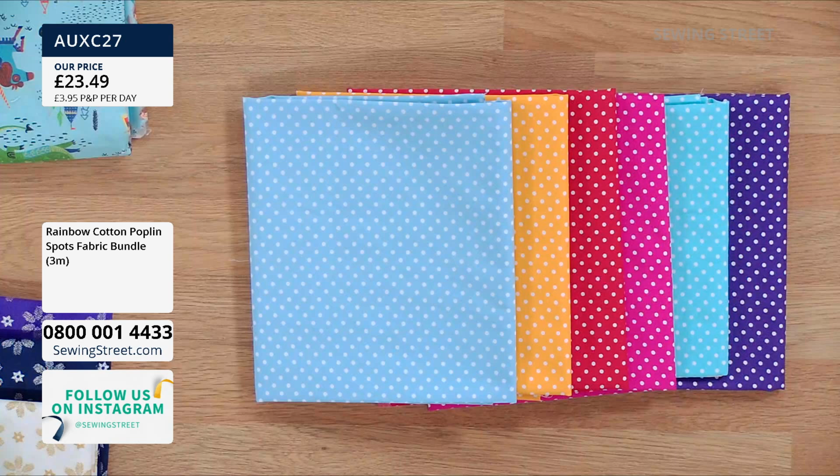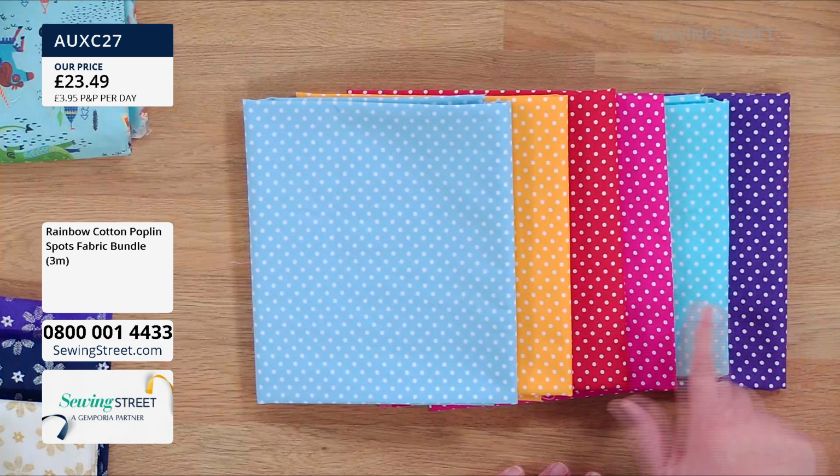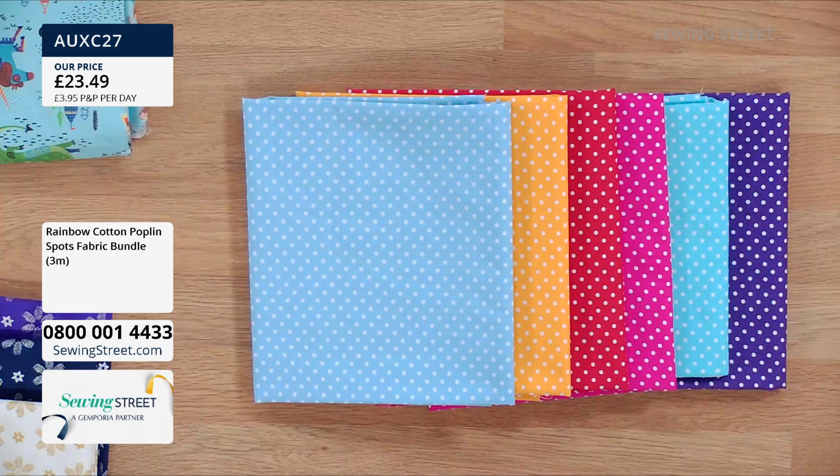So just to reiterate, there's no Copen in there. It's half a meter of each, and there's 6 different colours. Lovely.